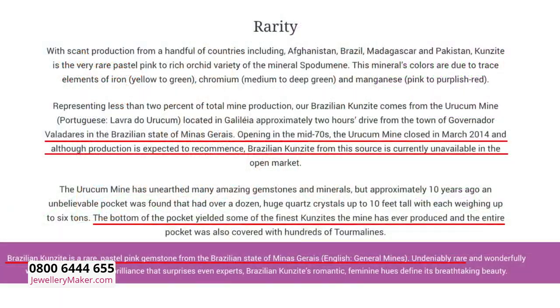And just to show you here, I've pulled a slide up from another authority in the industry. It's explaining there, first of all, that it represents less than 2% of total mine production. Brazilian kunzite comes from the Uricum mine, located in the Galia, approximately 2 hours' drive from the town of Governador Valadares in the Brazilian state of Minas Gerais. Opening in the mid-70s, the Uricum mine closed in 2014, and although production is expected to recommence, Brazilian kunzite from this source is currently unavailable in the open market.